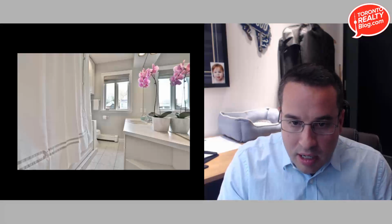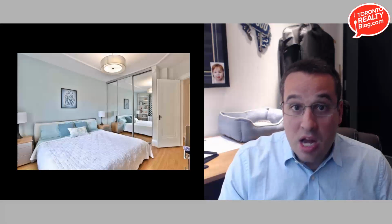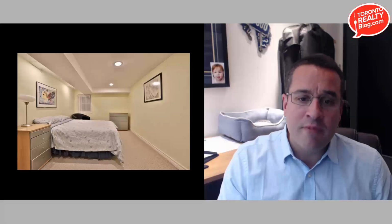Overall, it shows really well. It's nicely updated. I like the original wainscoting. I'd probably do without these shelves because this person sitting there is going to bang their head against candlesticks. So there's your bathroom, bedroom 1, bedroom 2. What's happening here? I hope the kids don't see that. And there's the basement, rec room, bedroom, family room.